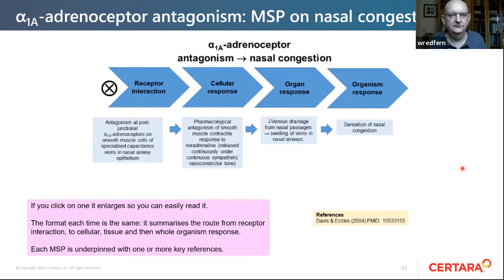all the side effects that we've done this for, in all the receptors, in the same format, of how that comes about, rather than finding a side effect of nasal congestion and thinking, how does it do that? What's that got to do with alpha-1 adrenoceptors? It just saves so much time, and then it takes you to a reference, and if you want to read more, you can. At least you've got a good starting point by chasing down that reference.